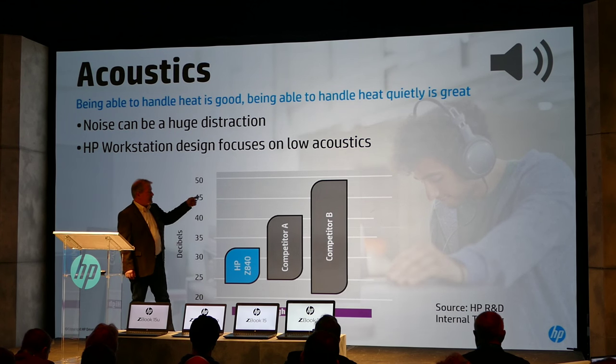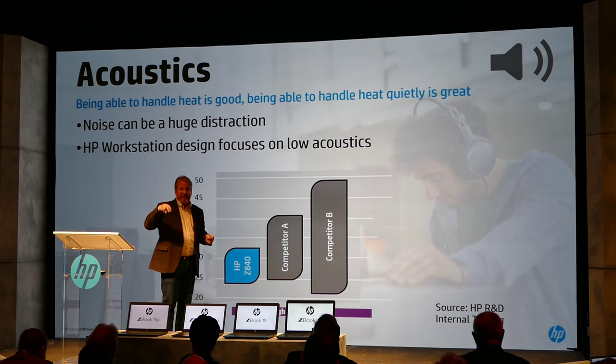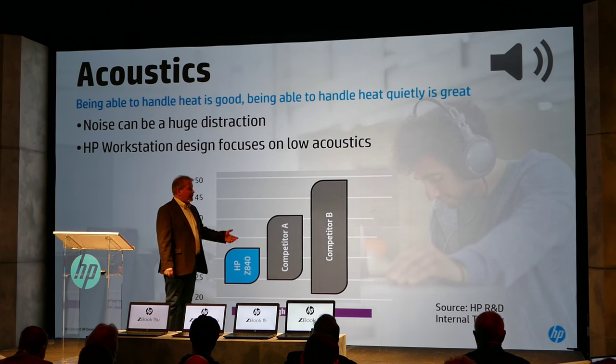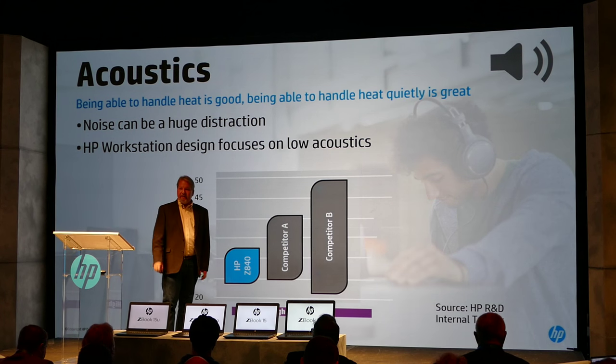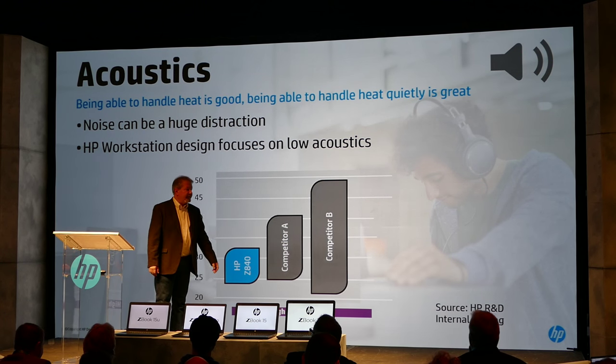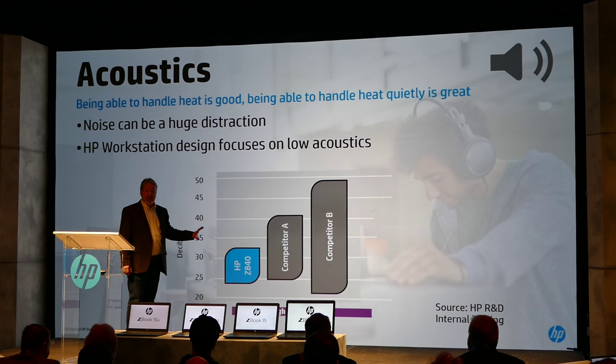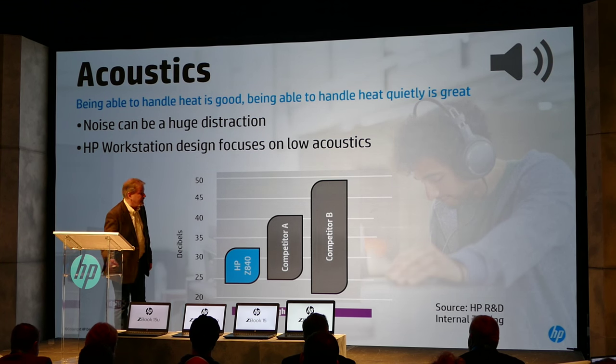And then one of our competitors was close to 50 decibels. This is as loud as two people actually sitting right next to you having a full volume conversation. And that's really going to distract from your workflow when you're trying to design a movie or working on a video, and you're really in the zone and trying to be creative, and you've got something that loud sitting right next to you. So it just shows you how much effort we actually put into making these systems as quiet as possible.